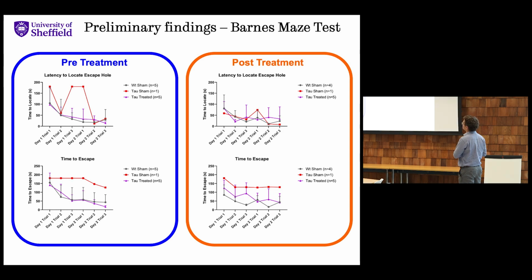Again, this N of 1 looks a little bit odd, but for the larger groups, over the multiple trials, they're learning where the escape hole is, getting quicker and quicker each time, which is the idea behind it. And then this is after the treatment, so 3 months later.